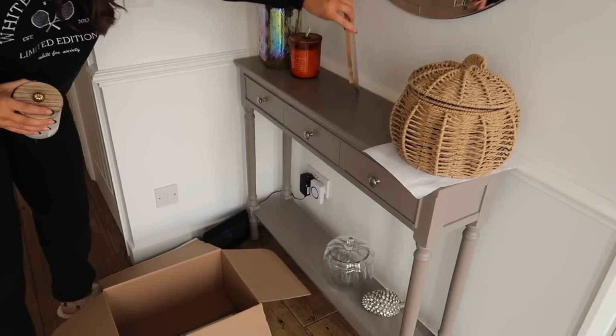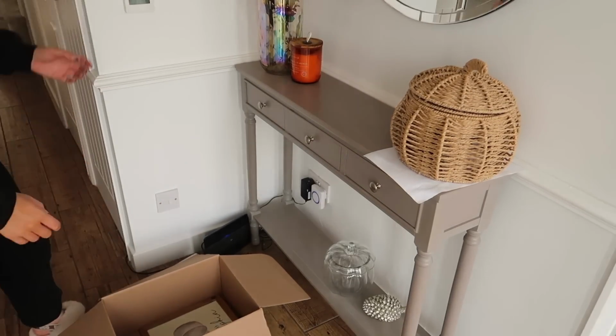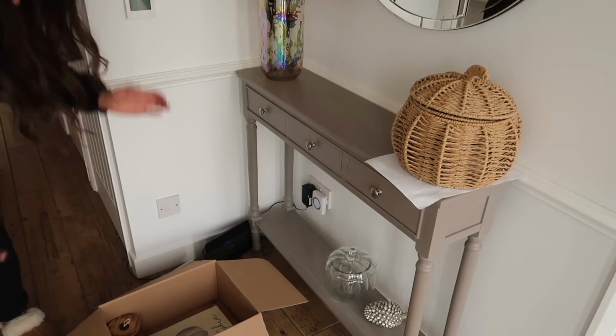So yeah, just picking up the last little bits and pieces in my hallway. Oh, I was sad to see these go because I just love them so much.